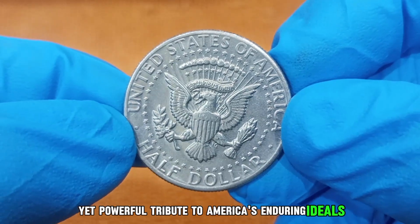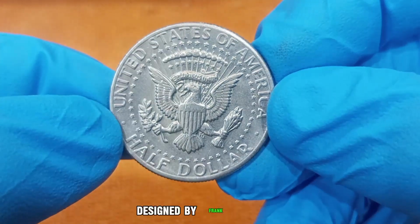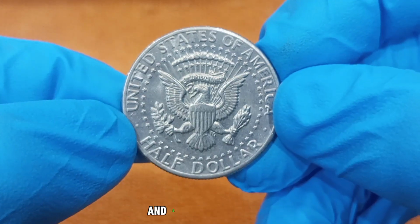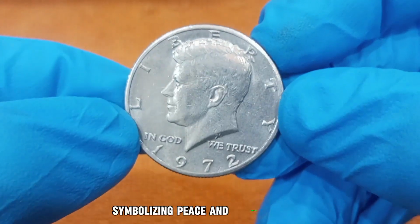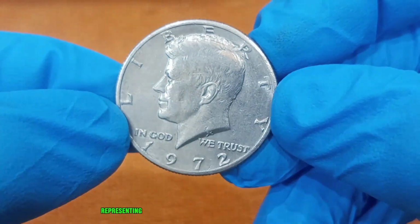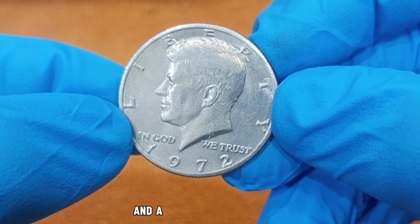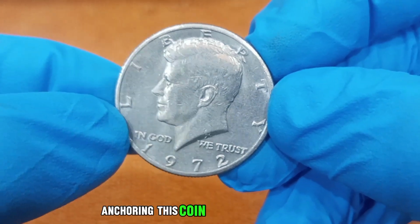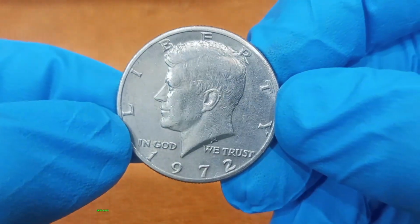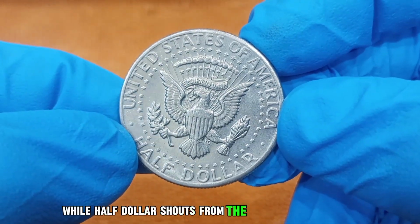Turn the coin over, and the reverse explodes into heraldic majesty. Designed by Frank Gasparo, it features the presidential seal, an eagle clutching an olive branch and a bundle of arrows, symbolizing peace and military might in perfect balance. A ring of 50 stars encircles the eagle, representing the United States of the Republic. Above the eagle's head float the glory of rays and a constellation of stars, anchoring this coin as not just currency, but a compact piece of national identity. The inscription, United States of America, boldly frames the upper arc, while half-dollar shouts from the base with confidence.